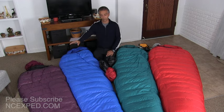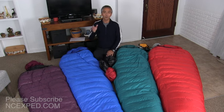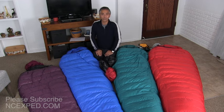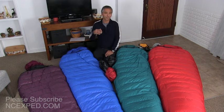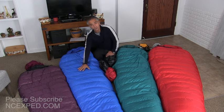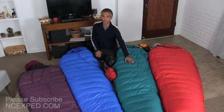Here going from 30 to 5 to minus 25 to minus 40. Why did I choose those particular ranges? Well, it simply comes down to this. I can jump every 20, 25 degrees between bags and be pretty well off knowing that, okay, if it's going to get down to probably 0 degrees, I'll use this bag and I'll have no problems. This Puma bag is going to be seriously overkill.